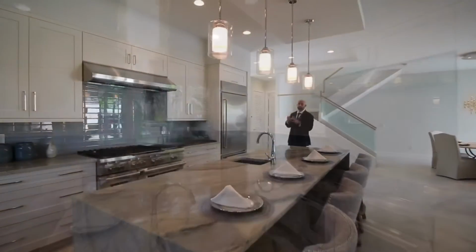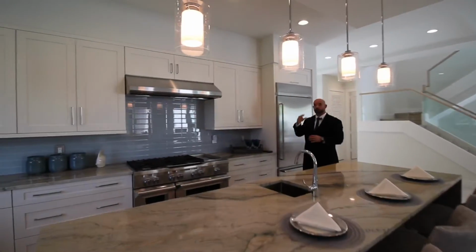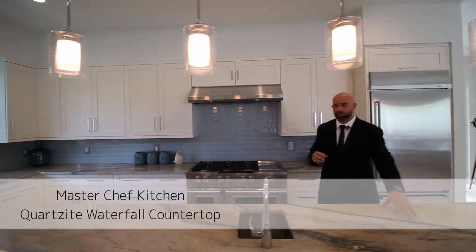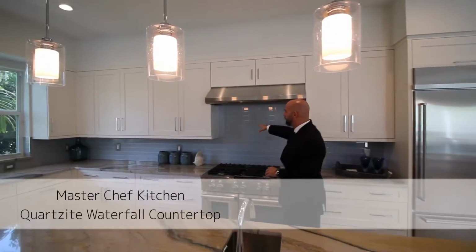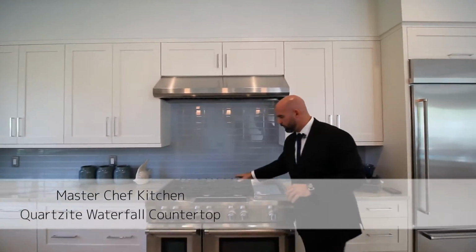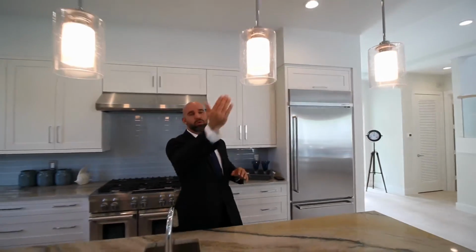This beautiful new construction modern home is going to feature a master chef kitchen with a quartzite waterfall kitchen island, subway tile backsplash, custom cabinetry, state-of-the-art gas stove with a double oven, all stainless steel appliances finished off by gorgeous light fixtures.